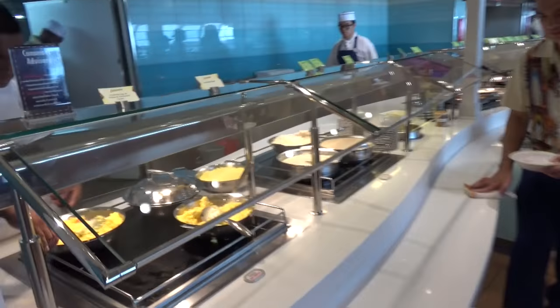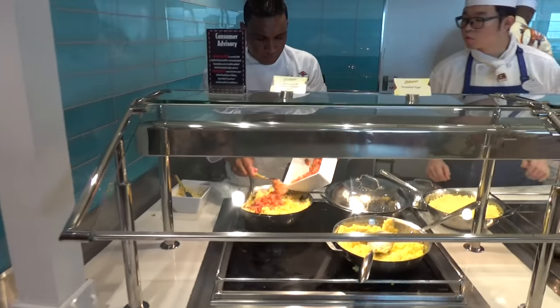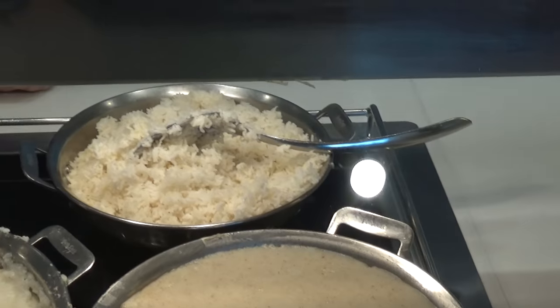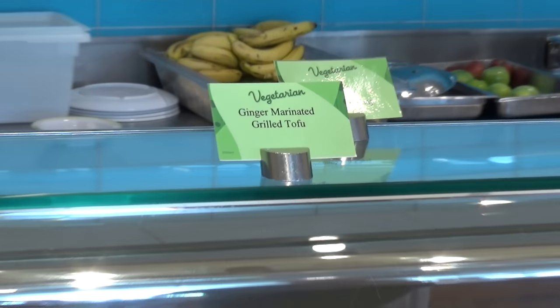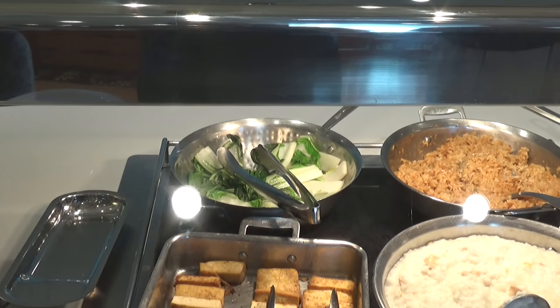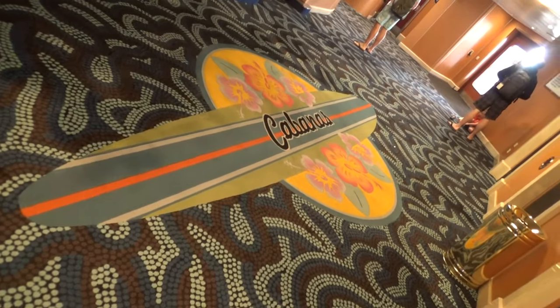Time to talk about Cabanas, which is the ship's buffet. Oh man, tough waking up this morning. To show you what breakfast looks like here on board, got scrambled eggs with salmon and some kind of cheese I've never heard of. Regular scrambled eggs. You've got grits, cream of wheat, and white rice. Moving along, you got some oatmeal, brown sugar, cinnamon powder. Then something different: ginger marinated grilled tofu. Tofu. Crazy. Bok choy. Garlic fried rice. Chicken congee, a whole bunch of toppings.